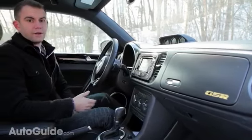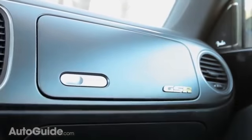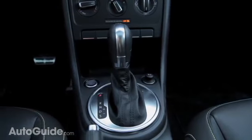You get black leather with yellow stitching, GSR lettering built into the seat backs, and GSR badging on the dashboard. If we had the manual transmission model, the stick would also have a special shifter rather than the DSG branded shift lever that we have here in this car today.